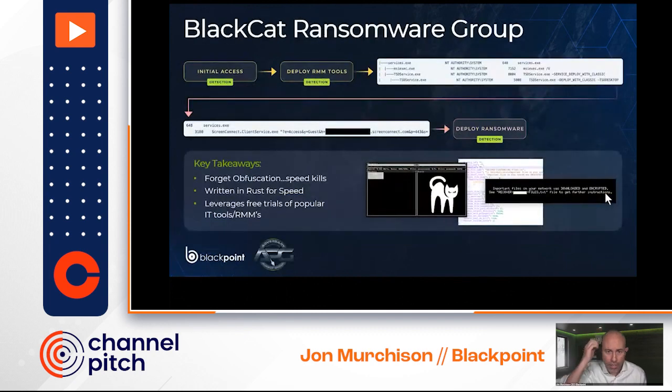So I want to cover, as long as I have enough time left here, a real quick example of a group we've been seeing targeting customers of MSPs and in some cases recently with us, MSPs themselves. This is the Black Cat ransomware group. Long story short, they won't get picked up by your EDR. These guys essentially leverage all free trials of things like Total Software Deployment, SoftPerfect Network Scanner, ScreenConnect, to do their dirty work. They're a really dangerous group. We've got a great track record against them. However, I want everyone to be aware of them.